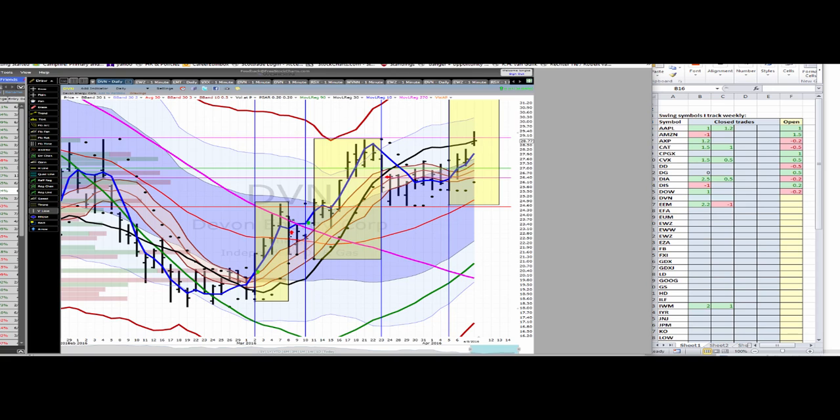First entry in Devon Energy here, stop here, exit here, that's about 1R, as we noted at the time. Second entry here, initial risk there, exit here, we're going to call that one 1R also. Entry here, initial stop here, we're in the money about 0.8. And I'm going to lock in that gain right about here at the RL10.